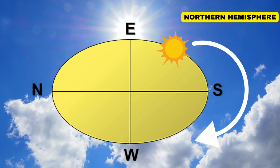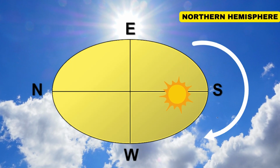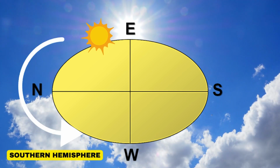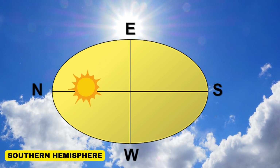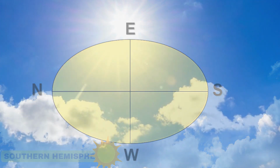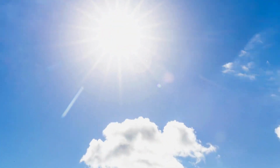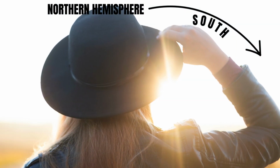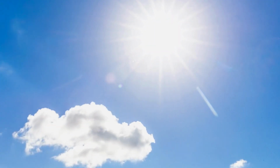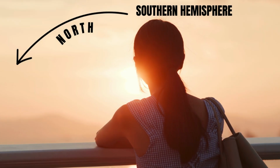The difference, however, is that in the northern hemisphere, during the day, the sun travels in an arc across the southern part of the sky, and in the southern hemisphere, its daytime arc is in the northern part of the sky. This means that if you live in the northern hemisphere, whenever you face the sun as it makes its daytime arc from east to west, you will be facing south. Or, if you live in the southern hemisphere and face the sun as it moves from east to west, you will be facing north.